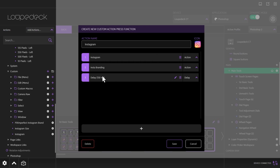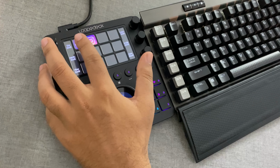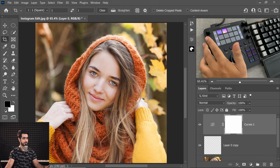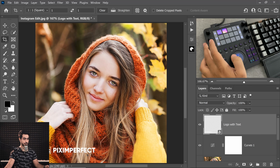Let's check that and then place it between these two. Click on save, and now it should work properly. Let's move back to Photoshop, and now let's tap right over here. And as you can see, it played both the actions. There's a branding, and it also adjusted for Instagram.